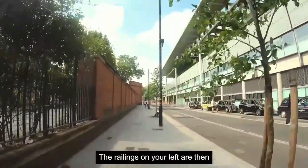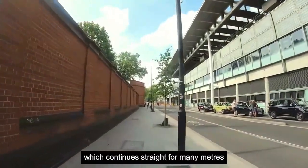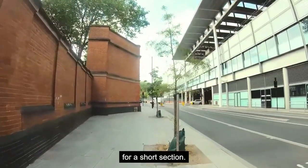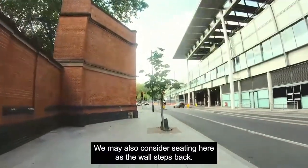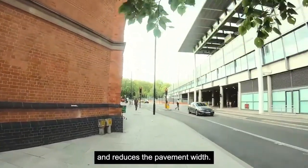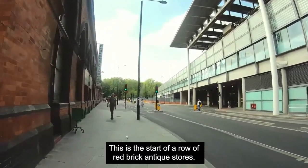The railings on your left are then replaced with a very high red brick wall, which continues straight for many metres before veering off to the left, making the pavement wider for a short section. We may also consider seating here as the wall steps back. The red brick wall projects forwards again and reduces the pavement width. This is the start of a row of red brick antique stores.